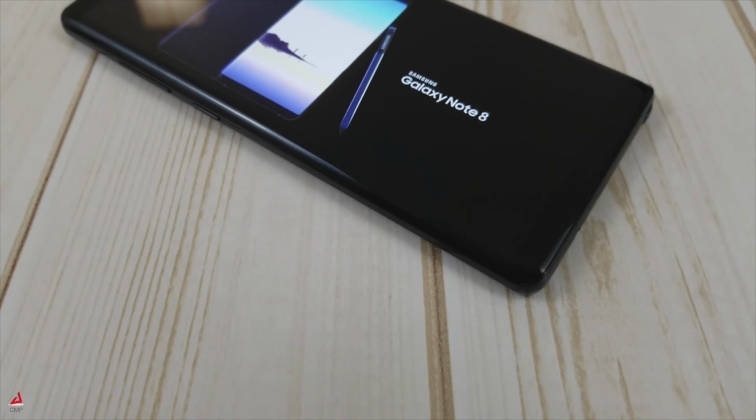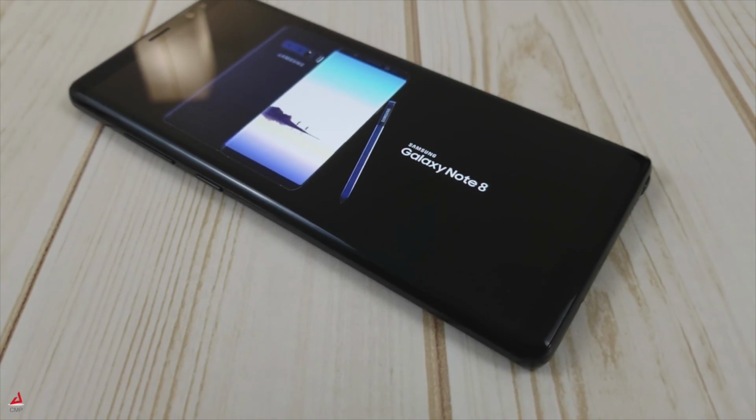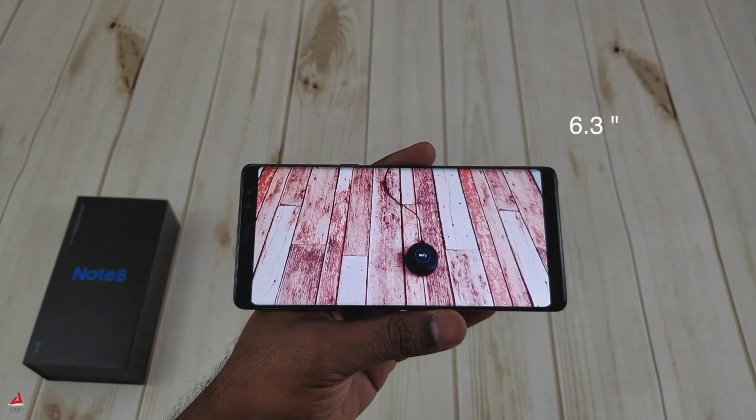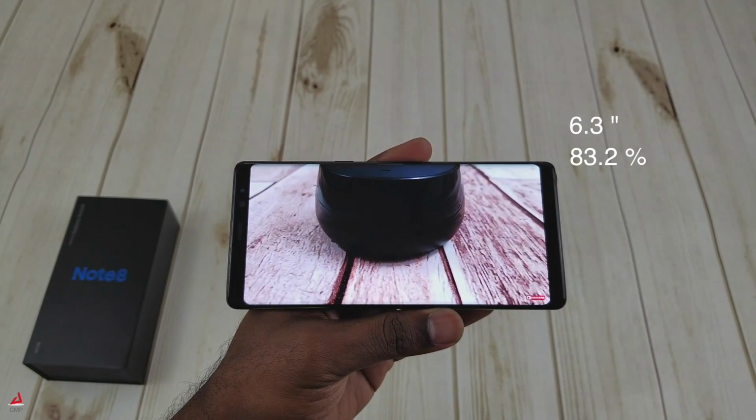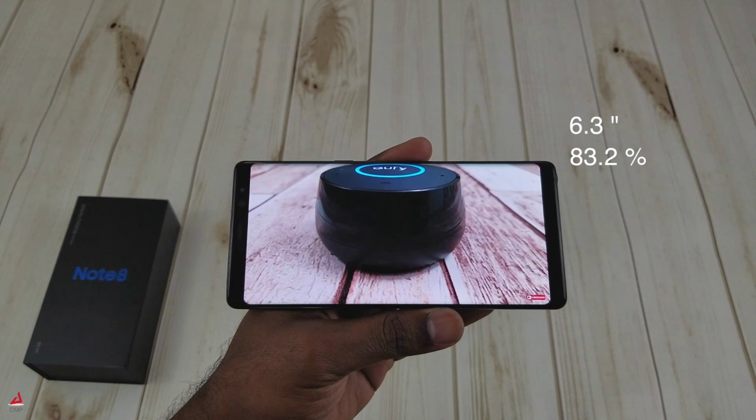Note 8 is just a bit longer than S8 Plus with squared edges. This has 6.3 inches display with 83.2% screen to body ratio. The ratio is slightly less than 84% of S8 Plus.